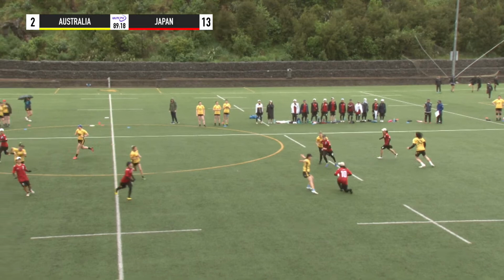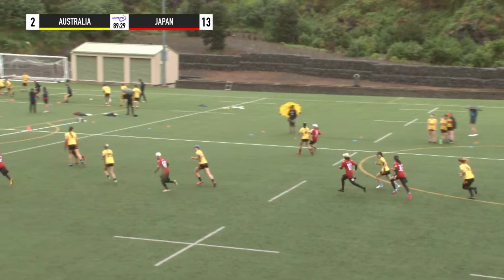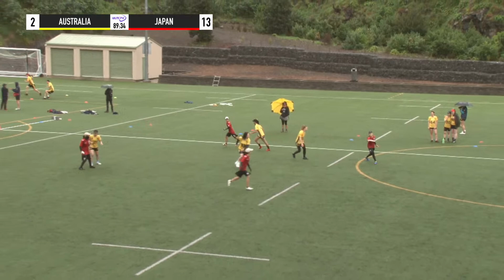Back to Shimizu. Kawaguchi, midfield now. Big chase. Ogura with the disc, on the far sideline, marked by Lee. Nasu takes it down. There's pressure by Ha. Is it going to be enough? Shimizu able to get the quick around. Back to Ogura. And threads one all the way through.